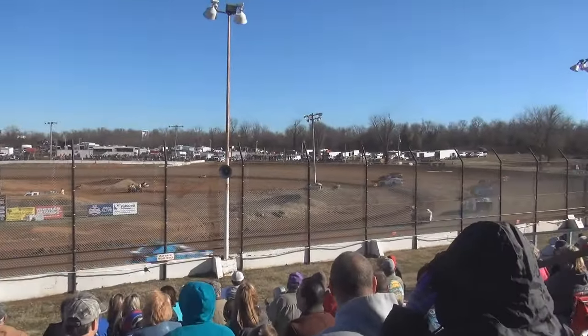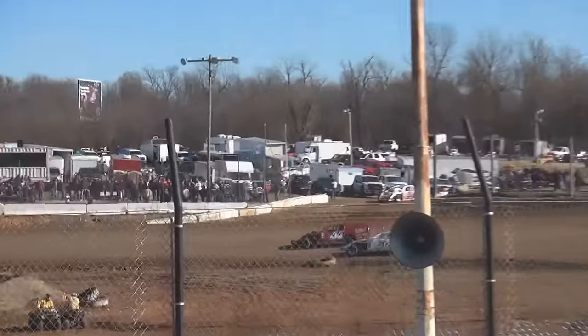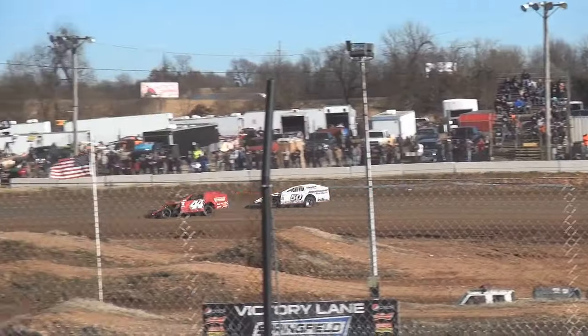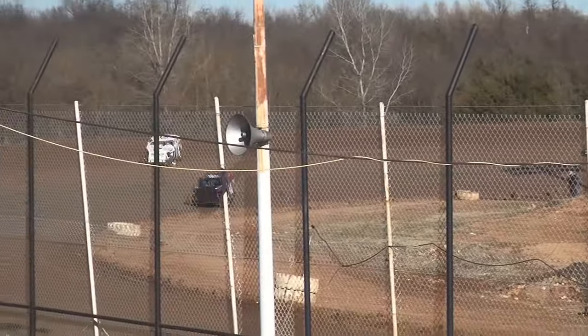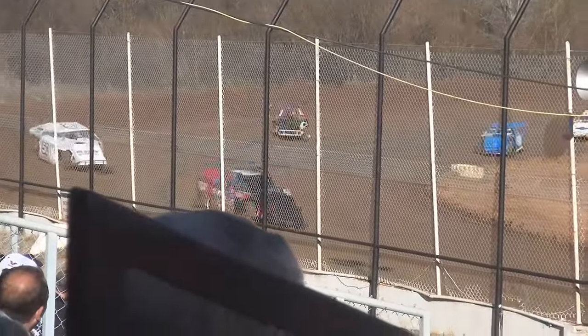Cornell dives out low in turn number one. This time the car stands, but he can't make the pass. He'll go on high, up at the top of the racetrack, car number 50 trying to get that lead one final time. Not going to work.